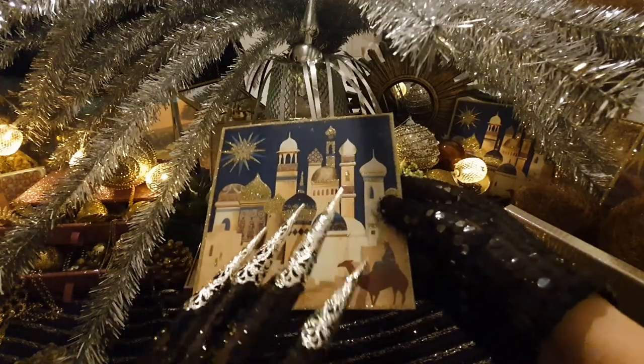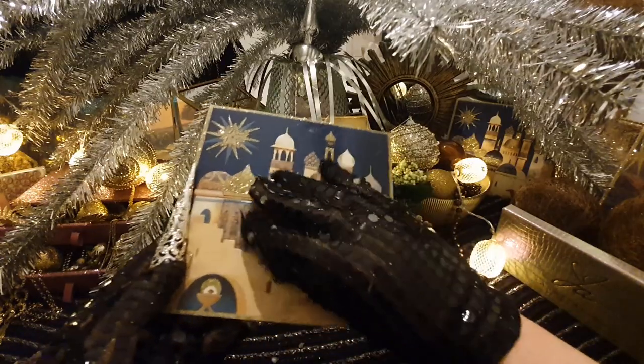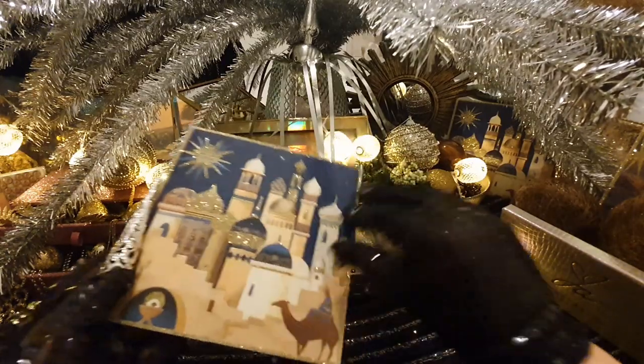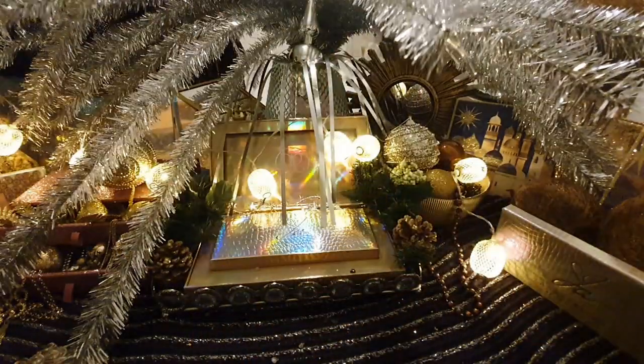So tiny, but so cute. So tiny and so cute. Tiny little man with the camel, so cute in the card. They're trapped forever in the card. Let's open the card.